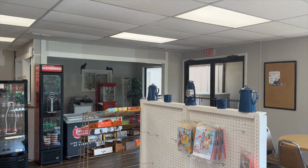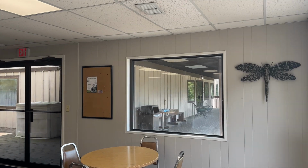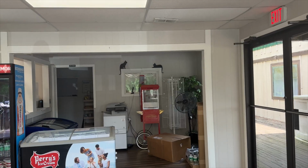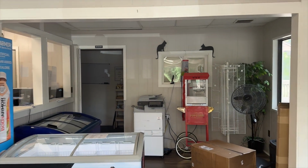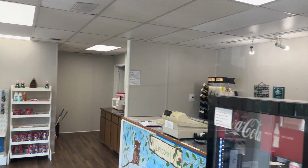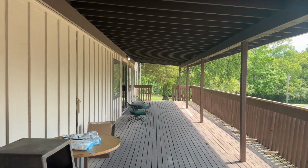Very nice facility. The store had quite a few items in there, not real big, but definitely well stocked. Some campground supplies, camper supplies, popcorn machine, as you can see, ice cream, drinks. You'll also see over here to the right slushy machines. That seems to be a common theme at the 1,000 Trail Parks.